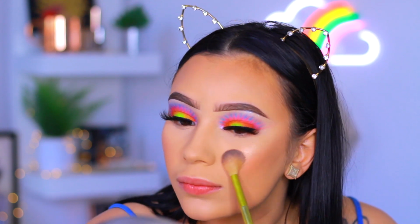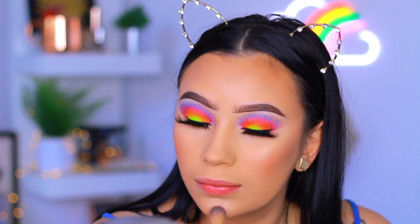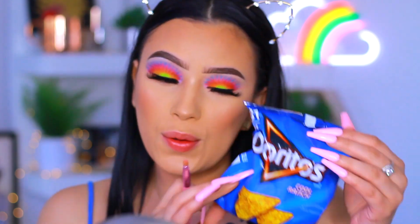But honestly, I am hooked. This is probably one of the most beautiful highlights I've ever tried. It is so stinking pretty on the skin. And look how beautiful it looks on camera. I don't know, I just kept showing off the packaging because I literally love the way it looked on camera.